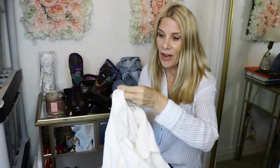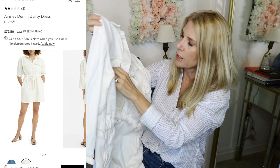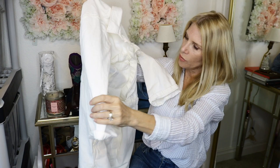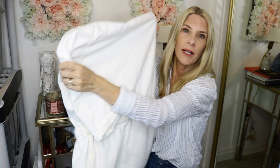Okay, then this, let's go in this order. Okay, this is a Levi item, and it's a size small. And it is kind of a heavyweight jean-ish material, and it's just such a cute little Levi dress. The only thing you can see is right here, there's like a little Levi tag, but this would be pretty seasonally. Like, you could probably wear it a little bit in the spring, and then of course you could wear it into the fall with boots and tights. And I just thought it was really nice in this off-white color, and Levi's always does well.